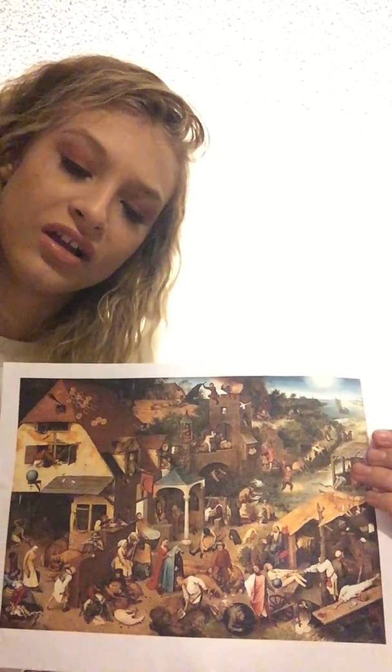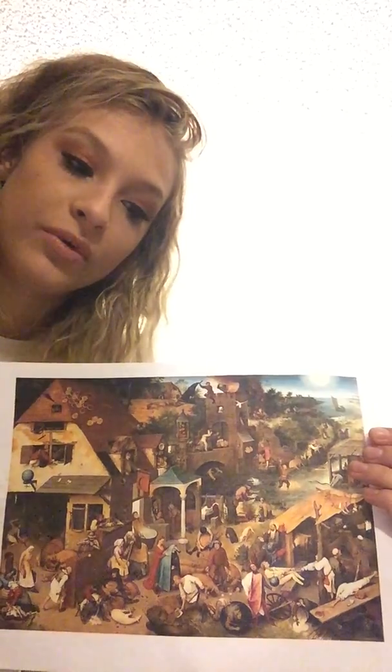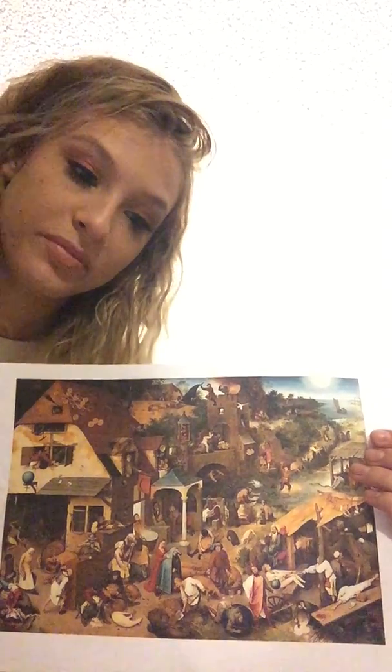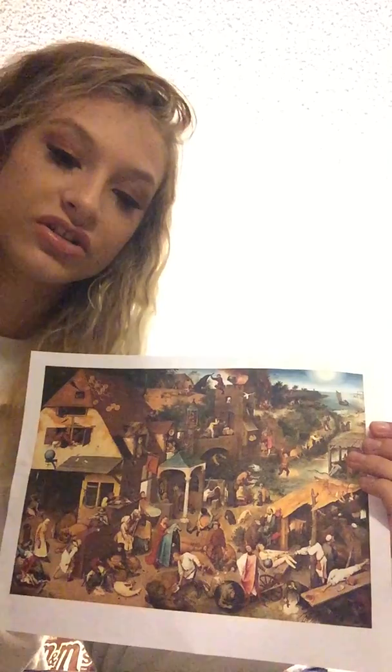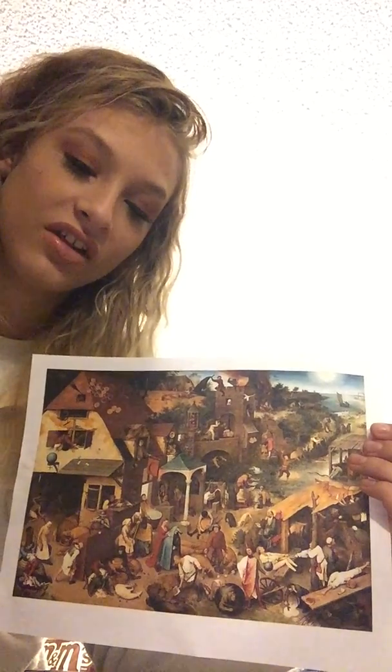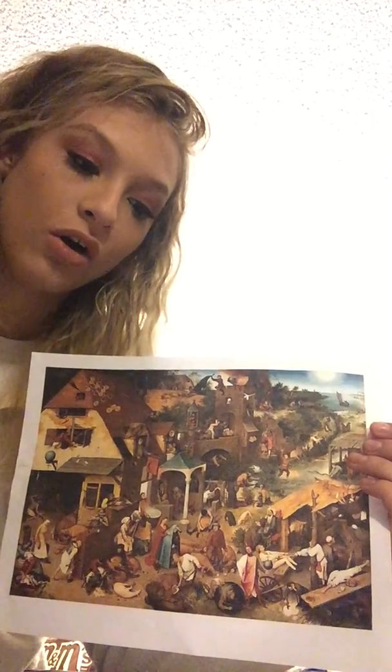The piece of work now lies in a museum in Berlin with other similar pieces of art from the same time period. The painting is 46 inches by 64 inches, or 117 centimeters by 163 centimeters. The painting is oil-based, done on wooden panels, although you could hardly tell as it does not look like it is painted on wood at all.